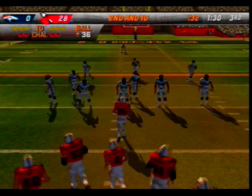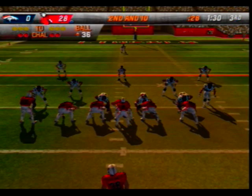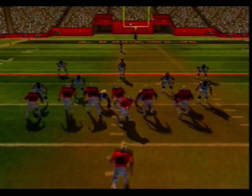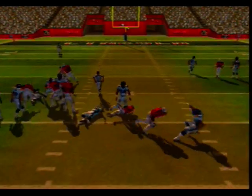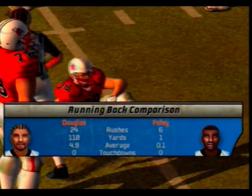Second and 10. Ball on the 36-yard line. Douglas, the lone back, takes the handoff. This one will be spotted at the 35-yard line. It's the fourth stop he's made today.